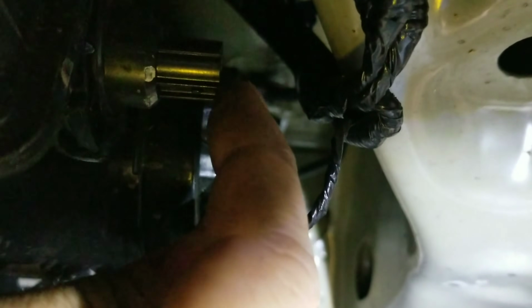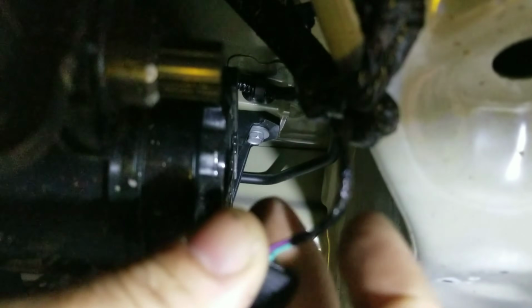If you don't have a scan tool, all you have to do is take an alligator clip and disconnect this plug right here. Inside, my camera can't really get in there, but you can use alligator clips. There's plus and minus, two pins that stick out. You can just connect a 12 volt battery, and you're going to hear it moving. If it doesn't move, it's toast. Replace it, clear the code, and you're done.